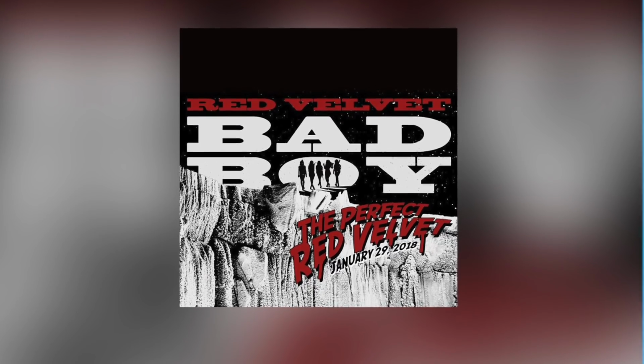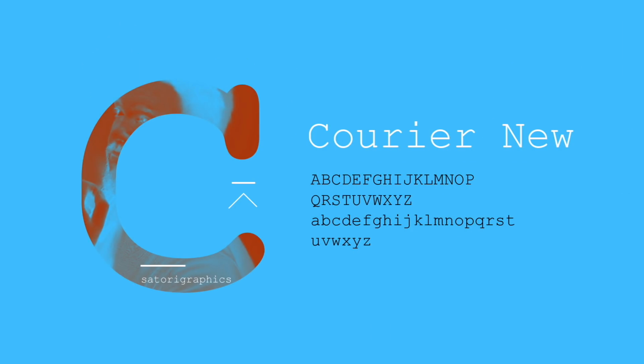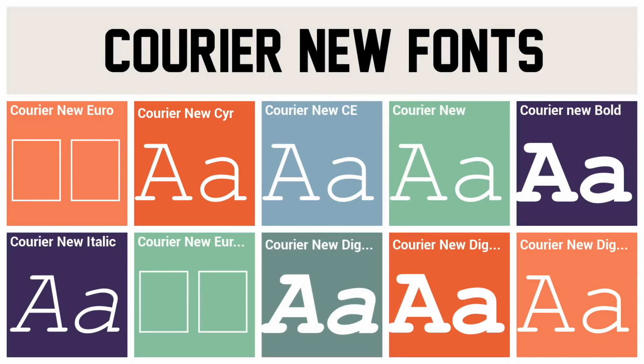Courier New is the third font that you need to stay away from. This font is good for extremely practical things like coding, but from a design and aesthetic point of view, it should be left well and truly alone.